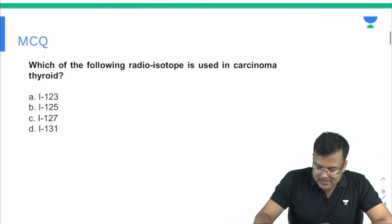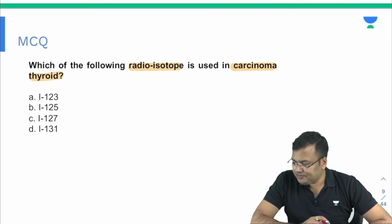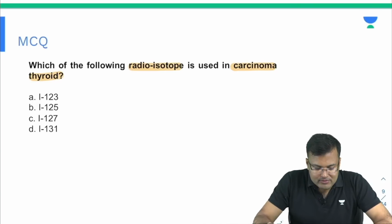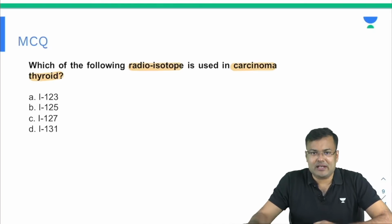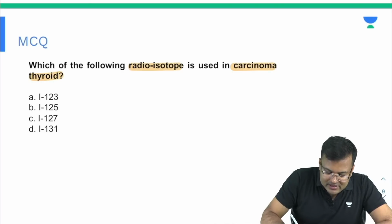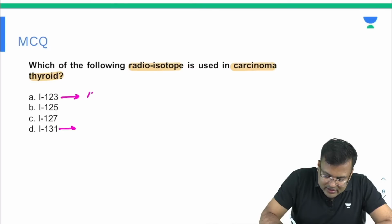Next question, guys. Which of the following radioisotopes is used in carcinoma thyroid? Tell me, guys, the radioisotope used in carcinoma thyroid. Everybody is correct. So you know 2 commonly used radioisotopes. One is iodine 123. Can you tell me the half-life? Guys, half-life of 131, 123 is 13 hours.